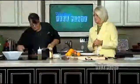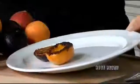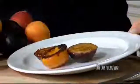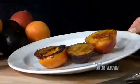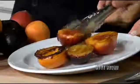Now, these guys are looking good. We're going to shut this off. And what do you do? Now we're going to go like this. Beautiful. Can you see? That is so lovely. See how that has it on there? Oh, the grill marks are key. Now that agave is caramelized on top of that fruit.